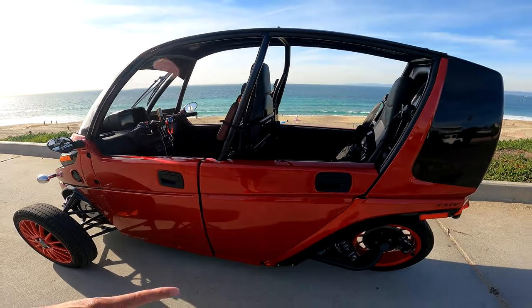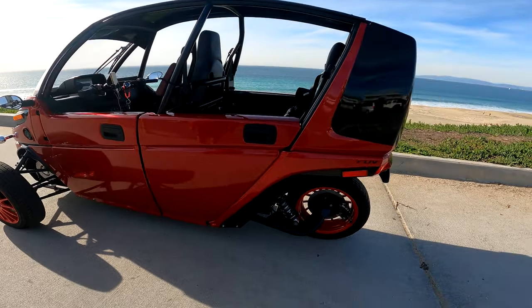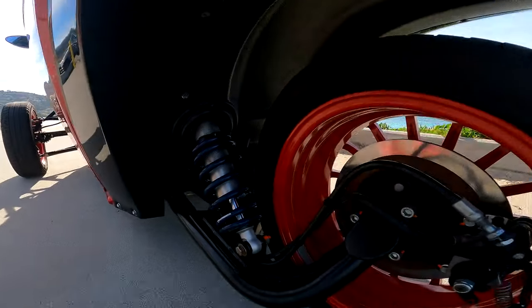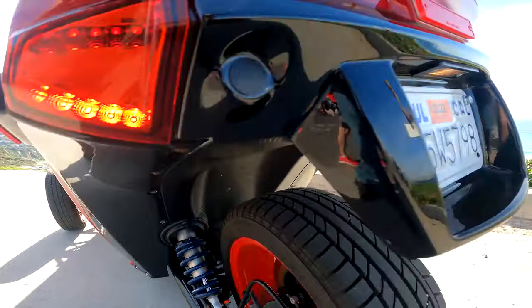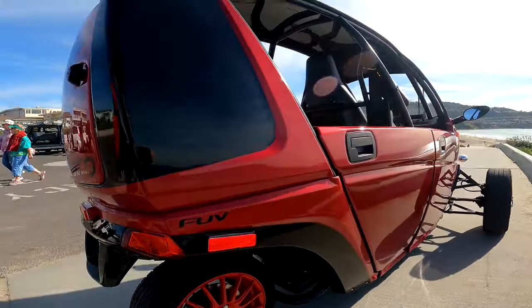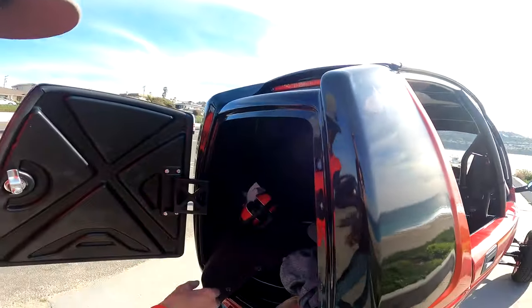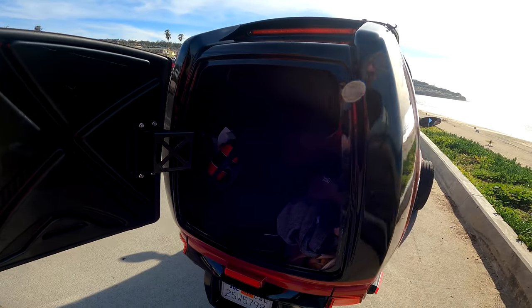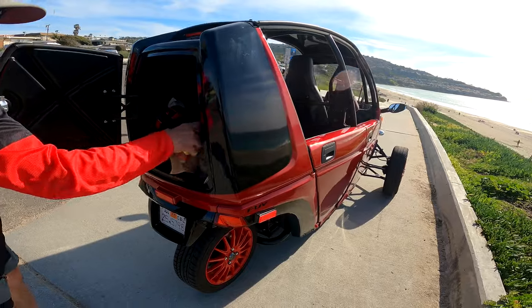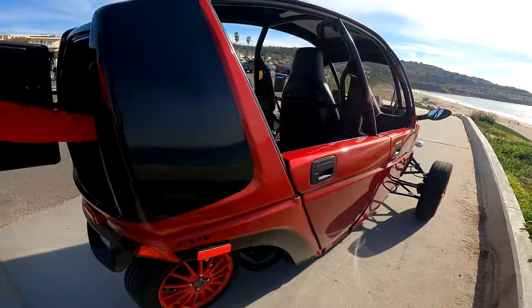Single coil shock for back here. Like I said, regenerative braking. Got some crazy springs. Shocks. The trunk. That's the trunk space here. So the trunk holds 30 pounds, I think. Oh, fruit. Fruit comes with fruit. Yeah, fruit comes always with fruit. I forgot about that.